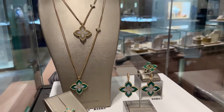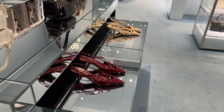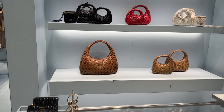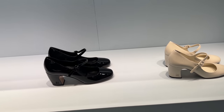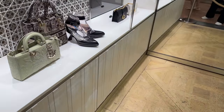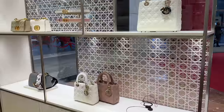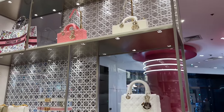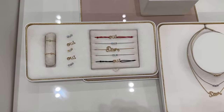Look at these earrings. Beautiful. Love this one. This is a little beautiful on the foot. Love that. Here they are in patent. This bag in the larger size and the little mini sizes. These little shoes over here. This pink color up here is so beautiful. Here's this one. Dior rings.